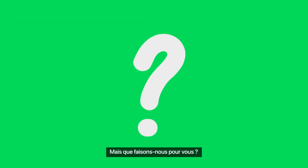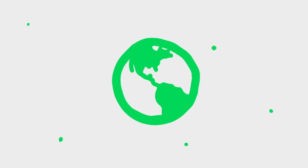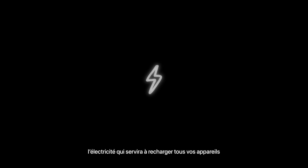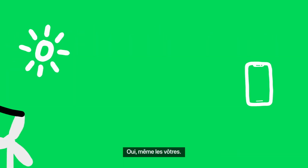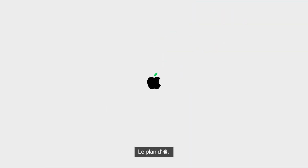But what about all of you? This is a big one. Apple devices are all over the world. And by 2030, all of the electricity charging all of your devices will be 100% renewable. That's right, even yours. Because Apple is going carbon neutral. Apple has a plan.